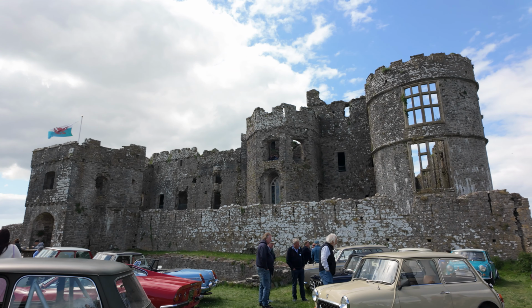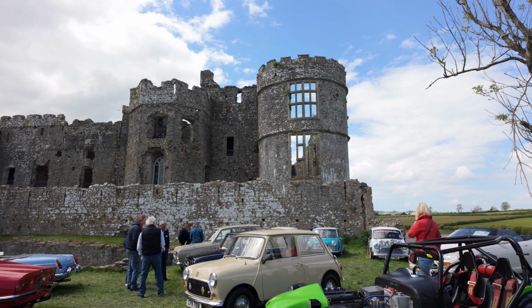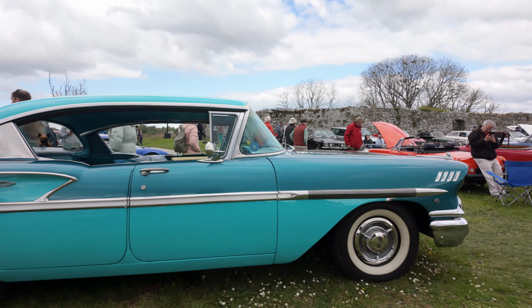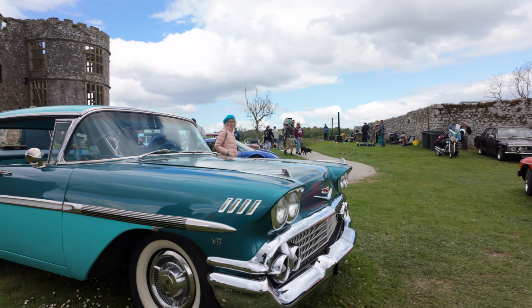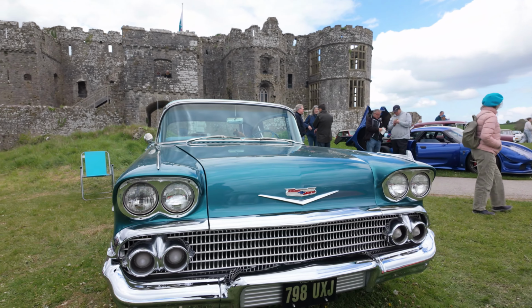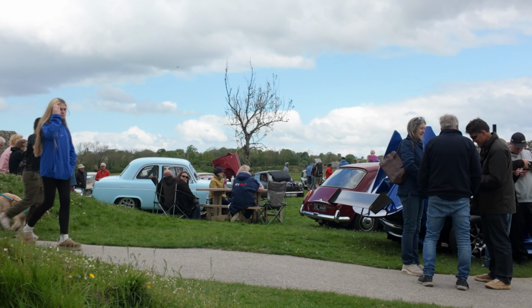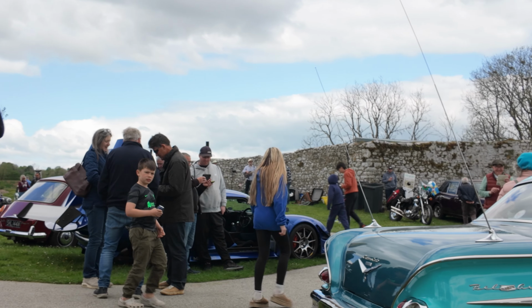Welcome to Carew Castle, a place where history echoes through stone walls and roars through vintage engines. Today we're at one of Wales's most iconic backdrops for the 2025 Classic Car Show. From timeless British classics to American muscle and European elegance, this event is more than just a display. It's a journey through automotive history, all in the shadow of a 13th century fortress. So buckle up, this is going to be one unforgettable ride.